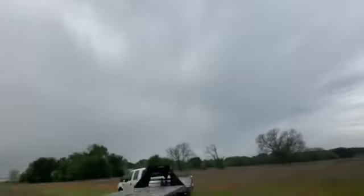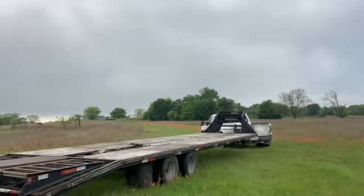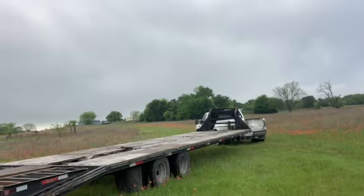I've got to go from here to Lipan and then hopefully back today to get another load. It's not a super bad load, but going through Springtown and Weatherford kind of sucks. But anyways, we're going to get to it and then get on the road.